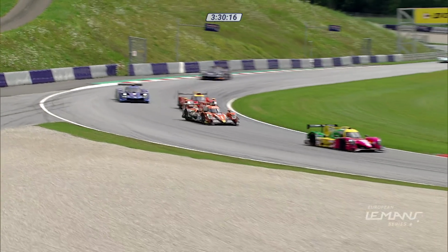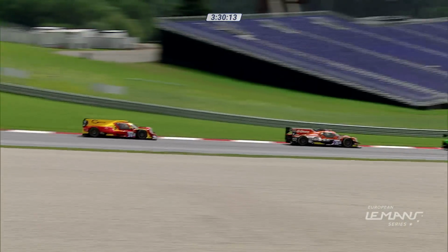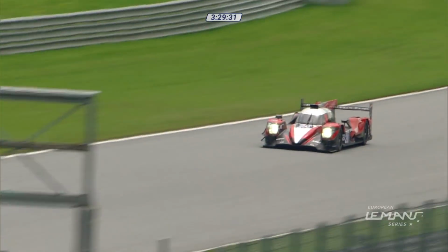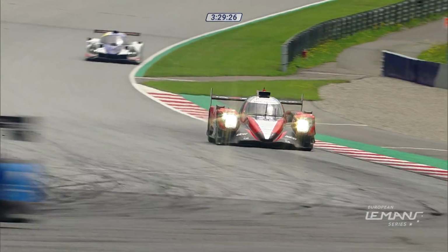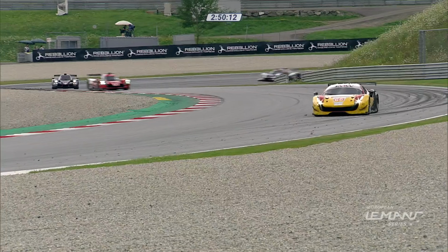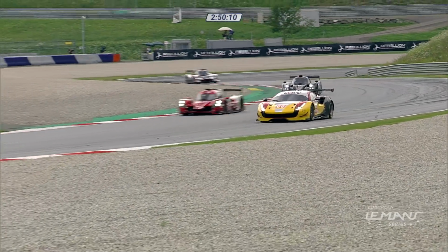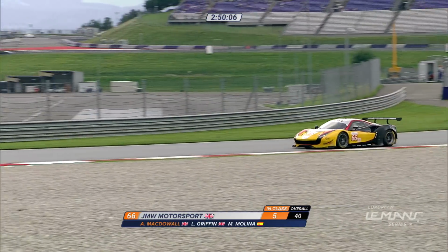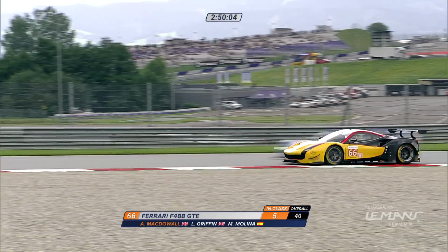A tough break for the Monza winners and championship leaders. In second spot, poleman Paul Lafargue in the IDEC Sport machine, 10 seconds behind race leader Pierre Ragues. Trouble for Alex McDowell in the JMW Motorsport Ferrari. The team had won the season opener at Le Castellet, but now were struggling to make it back to the pits.